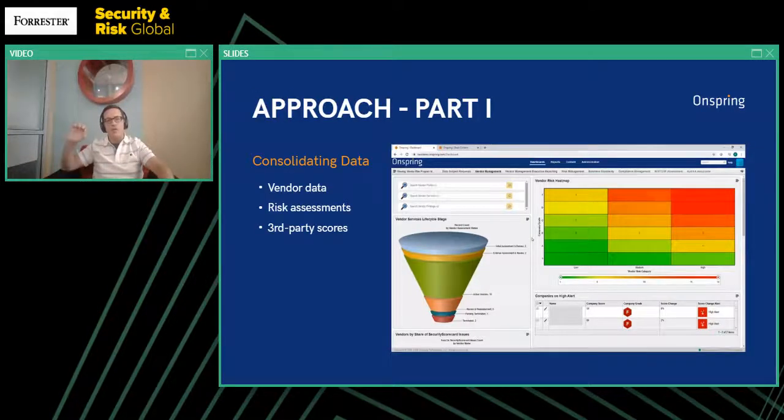Well, we're going to look at this approach that they took in three distinct parts. Part number one really is about that data consolidation. So think of it as almost like, let's just sit down and do an inventory of the information that we need, an inventory of the individual data points that we can capture, we have access to, or that we need in order to make informed decisions. So identifying those critical data elements was really the first step on this journey.